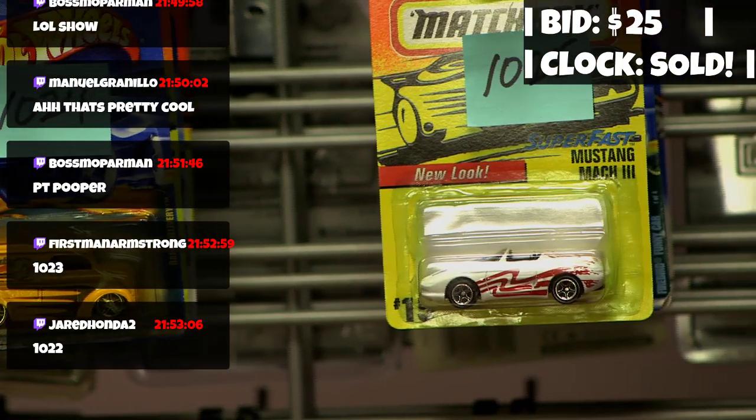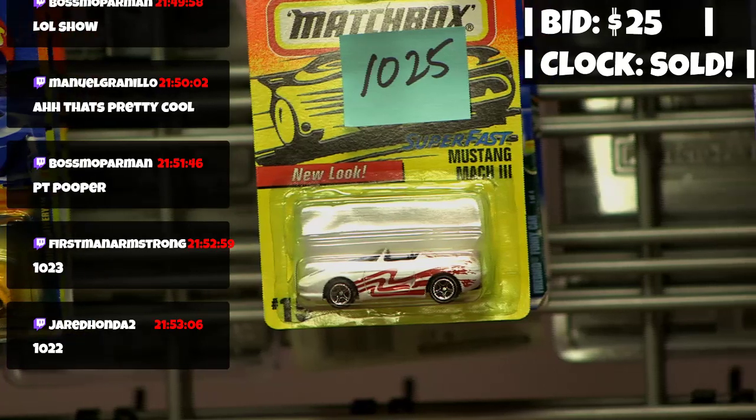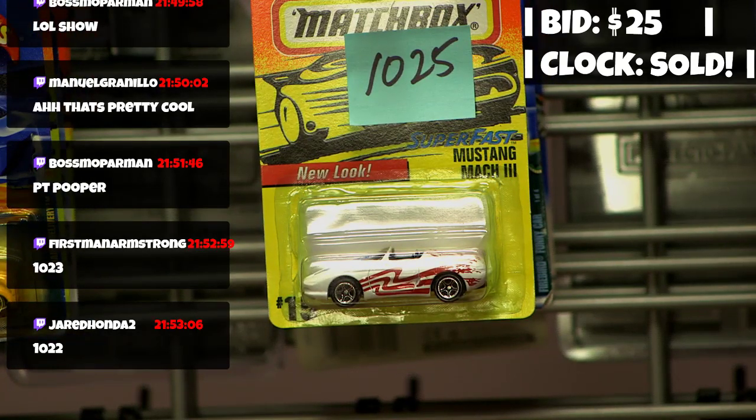All right, now lane number 25, 1025 is, what is that? The new look Mach 3. Mustang Mach 3, 1025. Whew, baby. All right, who wants it? Super fast wheels. Check it out.